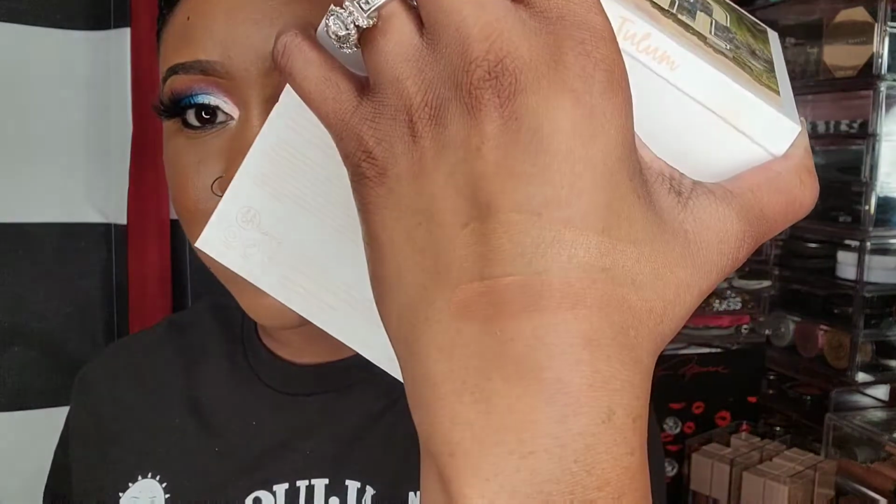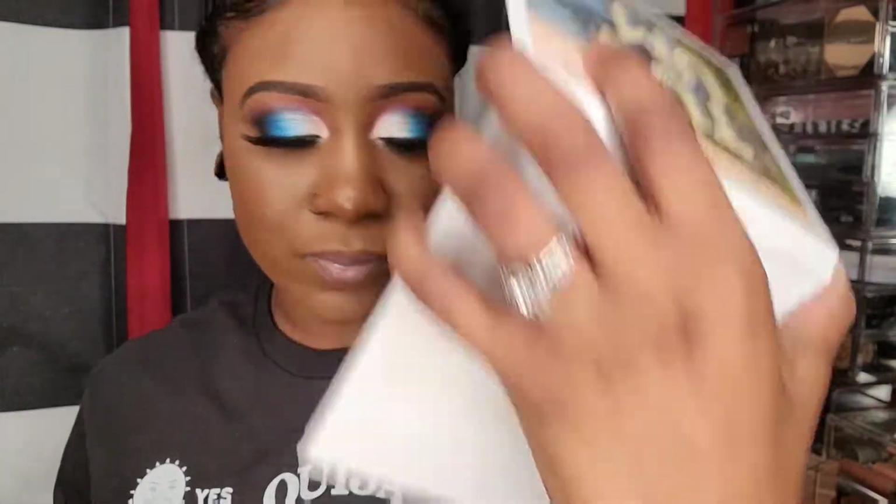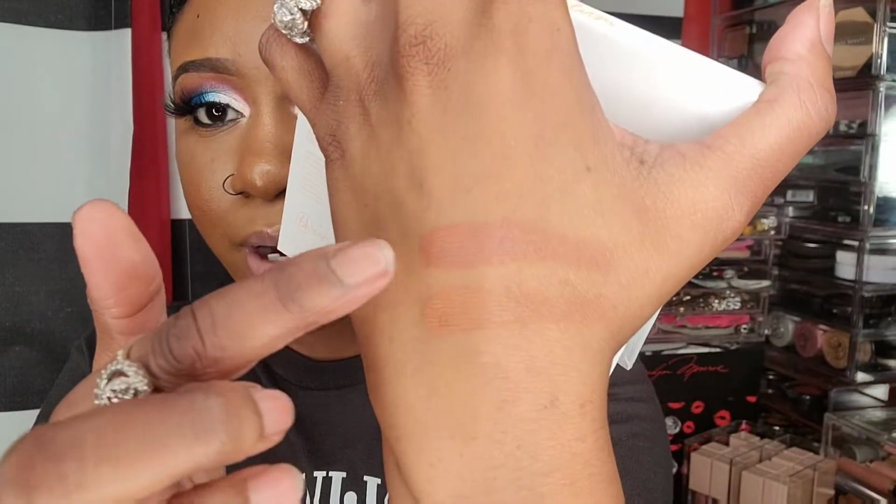I don't know if you guys be able to see it. My hand is still a little wet. So those are the top two shades. So this is what I'm wearing right now, and this is the shade right here. It is what it says. It's a tan. It just gives you like that tan look, but I feel like they can make a compatible palette more of a bronzy look and give us some deeper shades.